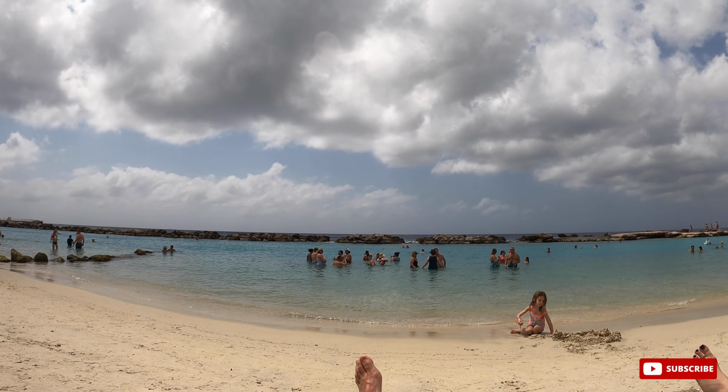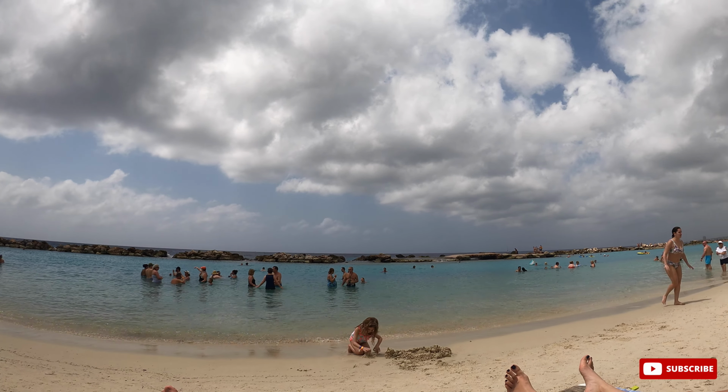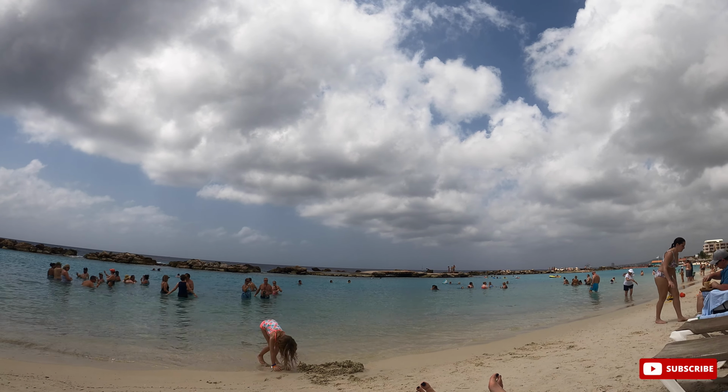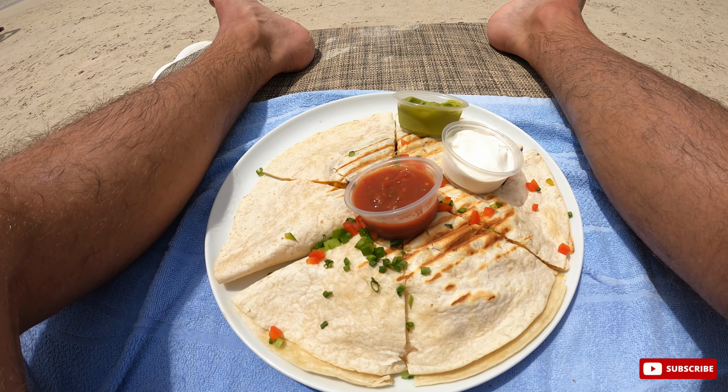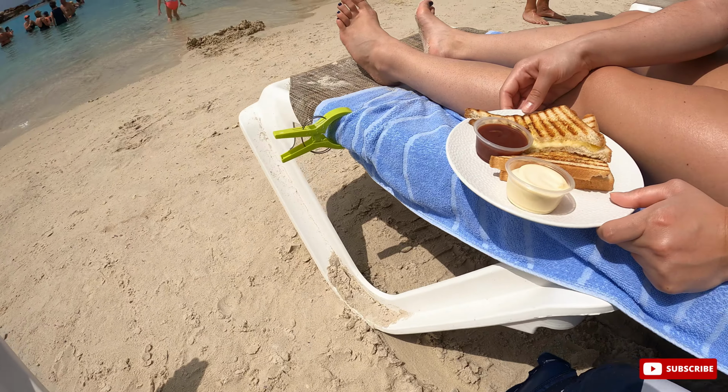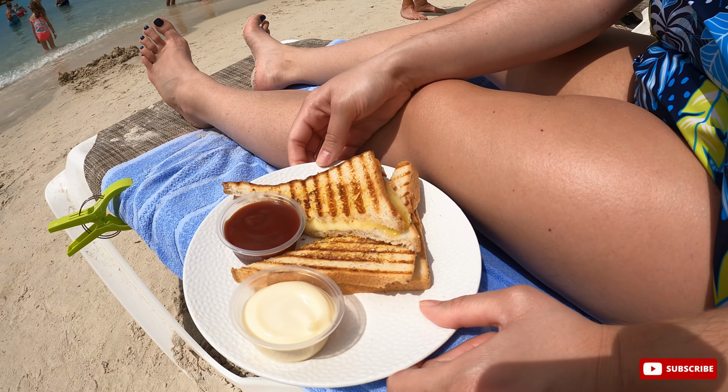As the afternoon was approaching, the beach got a bit busy, so I decided to dry off and order some lunch. For lunch, I ordered the chicken quesadillas, which were really good, and my wife ordered the grilled cheese panini sandwich.